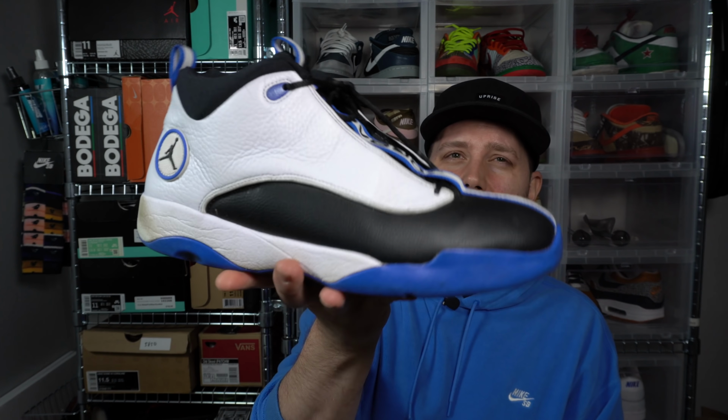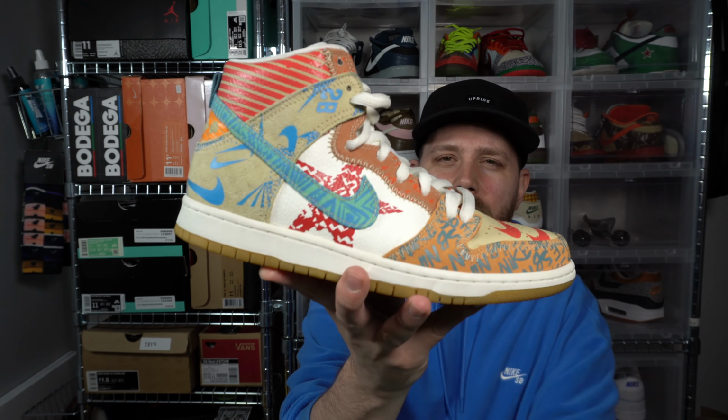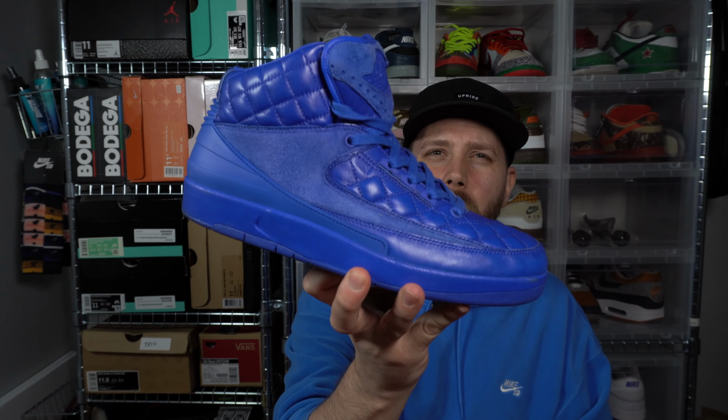Jordan Jumpman Pro Quick. I mean, that's what it is. The Pro Quicks, these are like the Game Royal colorway. This is the collaboration with artist Thomas Campbell on a Dunk High Premium. So this is a LeBron 16. This is the What The colorway, or they call it like the LeBron 1 through 5. So these are the blue colorway of the Air Jordan 2 Don C. These are worn. Now you see all the shoes there.